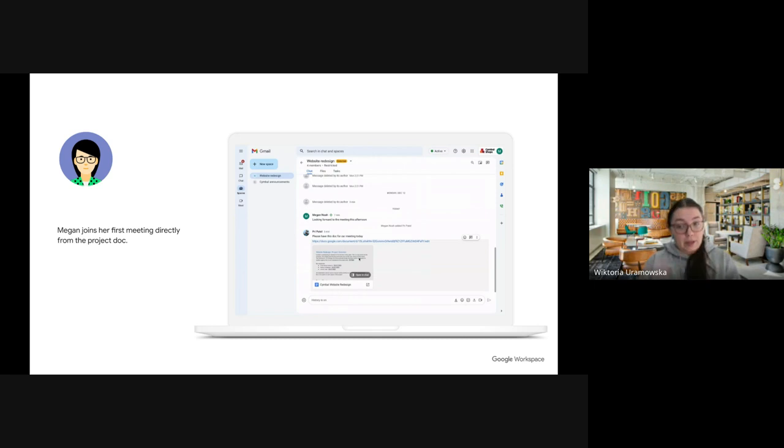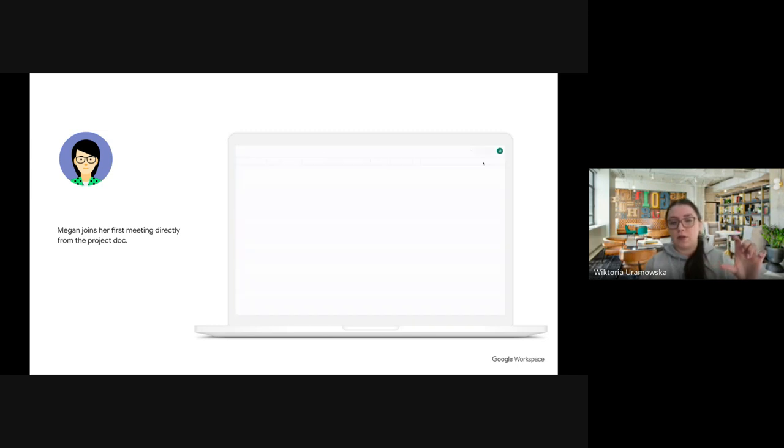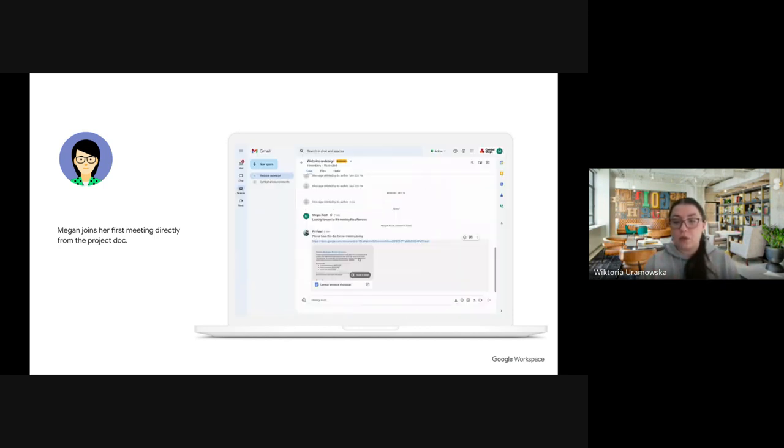So it's time for the meeting that was scheduled. She's joining the video meeting directly from the project plan doc, which is super cool because you can see the document and the meeting at the same time. I personally like to have two screens, but if you don't have one, this is super handy just to keep a connection with the people you're talking to.